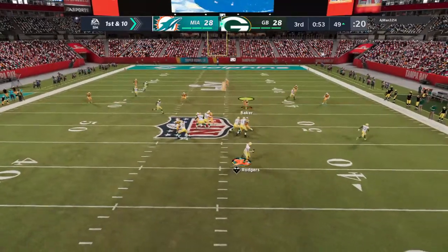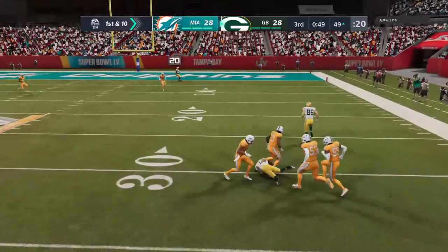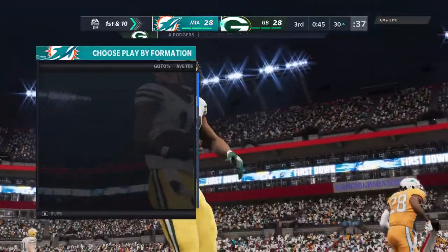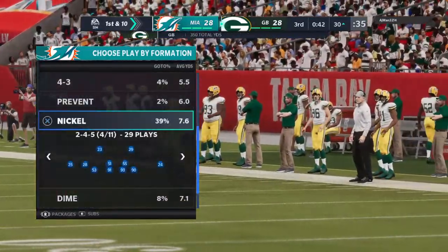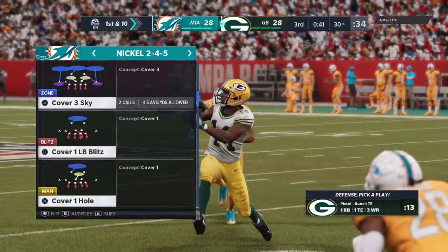From the gun, Rodgers eluding the pressure right. Throwing right, and that's complete. And brought down, but able to get it to their 30-yard line. Another strong gain on the last two plays. They moved it a combined 33 yards.